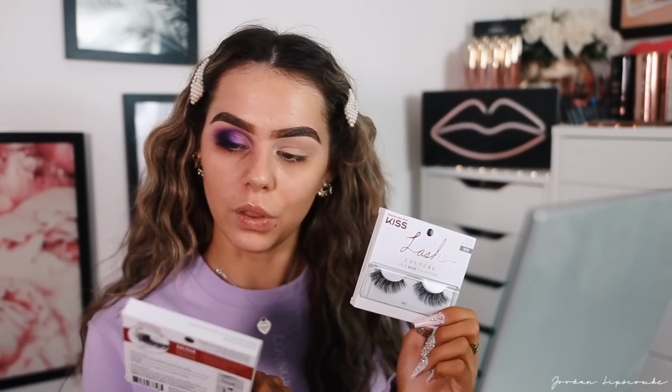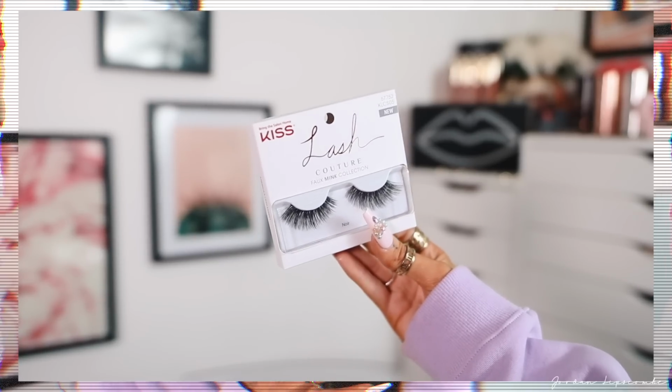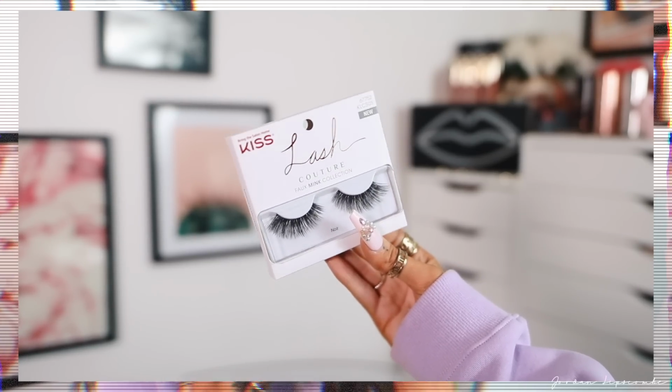I think I might go for this pair, which is Gala. These ones are part of the Kiss Lash Couture Faux Mink collection. And they have loads of styles, but I feel like the more faux mink ones are definitely more me. Like if I'm gonna wear a lash, let's do this. Let's just put spiders on my eyes, you know.